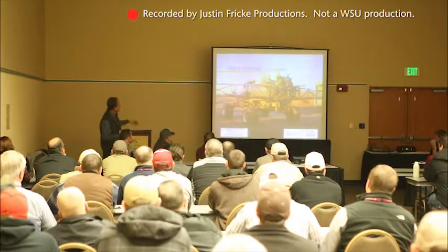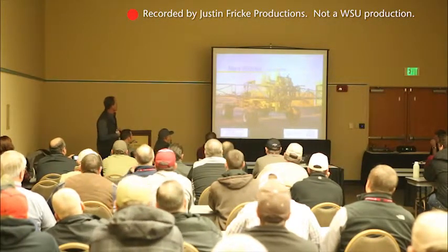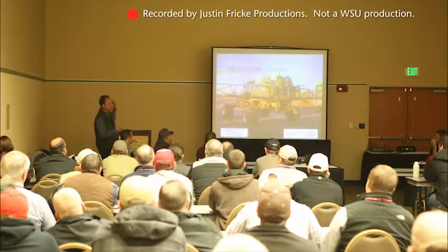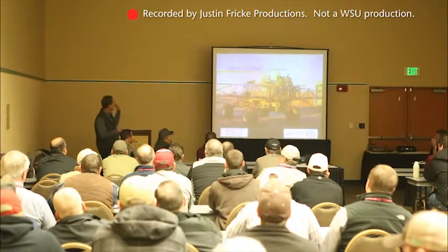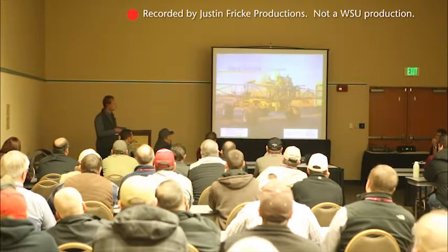Another picture of the sprayer. It's broke up into 9 boom sections, so anywhere from the outside wing is probably about 5 feet, down to the center sections are 12 feet or so.